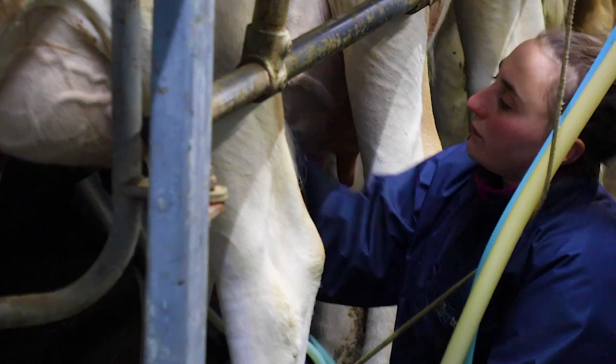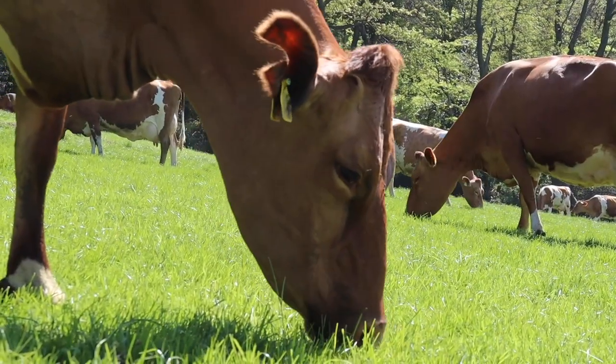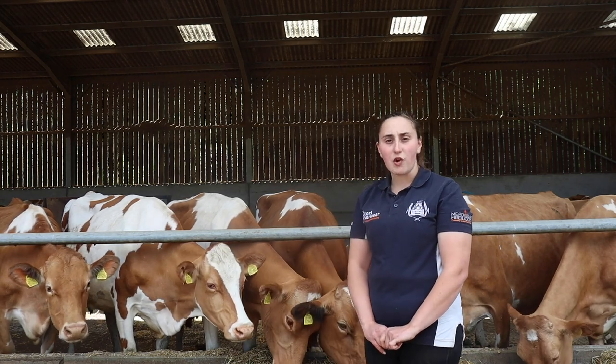A cow will stay in the highs for 3 months, and then they will go into the lows. The lows stay out 24/7 in the summer, and then they'll come in the winter in their shed. Cows will stay roughly in the lows for about 6 months before they then go into the dries.